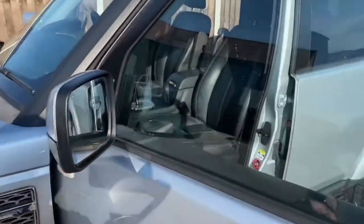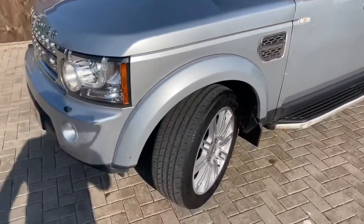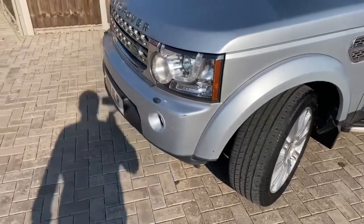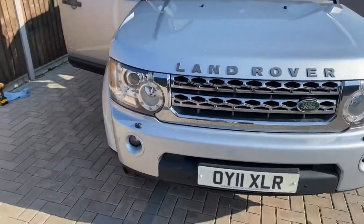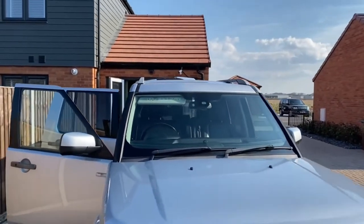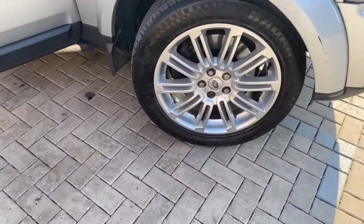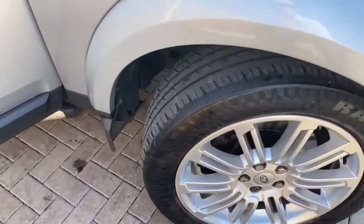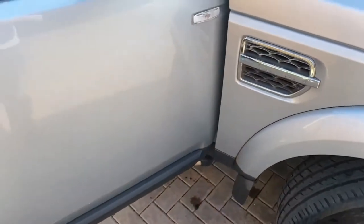So she comes with a full year's MOT and a full year's warranty from Warranty Wise, which is very good news. One of the top providers in the UK for warranties, very fair, decent people. So you can see there again, tyre again, lots and lots of tread on those, lots of life left in those.